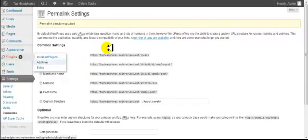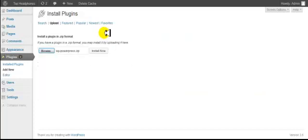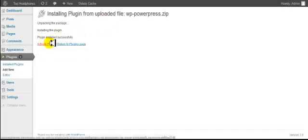Now we're going to install one plugin, just real quick. The plugin I'm talking about is called PowerPress. It's a great plugin that you can use to get your site set up quickly. So I'm going to install that plugin. It's called WP PowerPress. I recommend it. It's a good plugin, it's really cheap, and it does a lot for you. So we're going to activate that plugin.